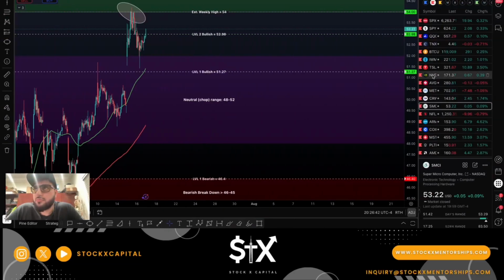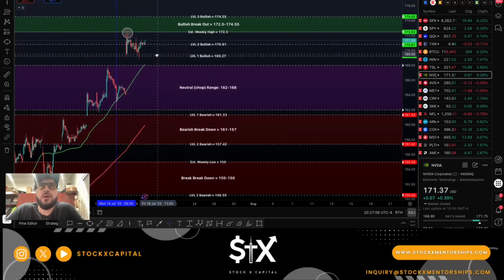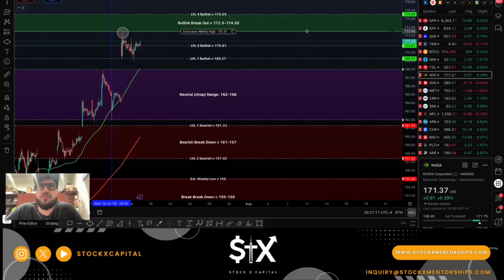I'll show you guys that in comparison. When you go to the Nvidia chart, for example, you can see this was the start of this week. That's what the blue line represents. You can see it rejected our estimated weekly high right on the money, bounced off our level 1 bullish support, and now it looks like it's trying to retest that estimated weekly high. And this is where I'm talking about the best setups. Because now as it retests this 172.5 heading into Taiwan Semiconductor earnings, this is where the breakout happens.